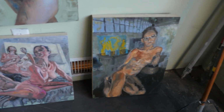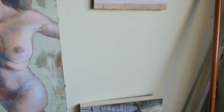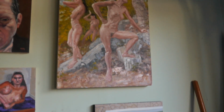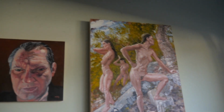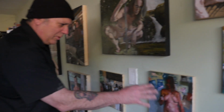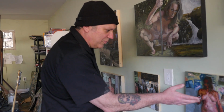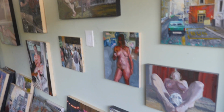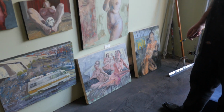It's a way to display your skill. It's a way to express yourself through paint. You can really stretch out with visual phenomena, and paint is a very expressive material to convey visual phenomena. And the nude, it's packed. There's a lot of stuff loaded in there.